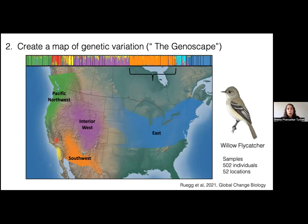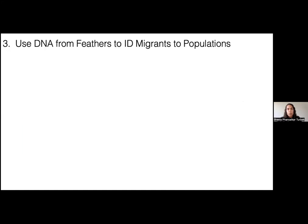And then the program also detected some additional genetic variation near the Kern River in California, Southern California, and then White Mountain in Arizona. So once we determine the number of breeding groups and we've created this nice map of genetic variation across space on the breeding grounds, we can then use the DNA from feathers to assign migrants and overwintering individuals that are captured outside of their breeding range back to these distinct breeding clusters.